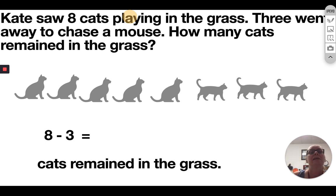Kate saw eight cats playing in the grass. Three went away to chase a mouse. How many cats remained in the grass? So I have eight cats there, but you can see three of them are getting up to go away. So eight minus three that went away equals how many are left?